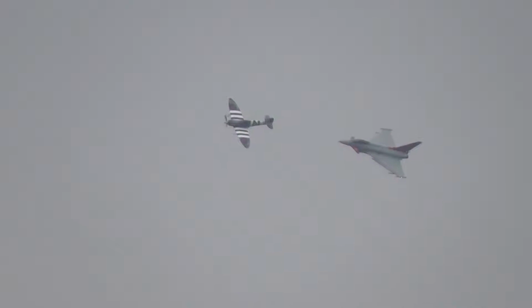Now I think when they come back towards us this time, we should get a break, so you might want to have your camera ready to get a picture of these two aircraft splitting as they come back towards us.